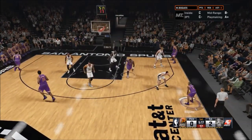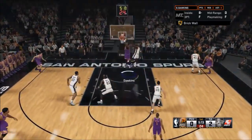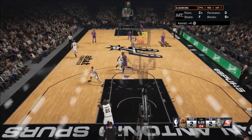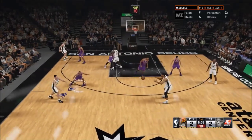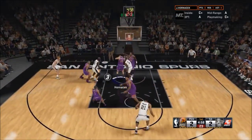Bogues with it. Dawkins a screen on Nash. Throws it up high, and Dawkins slams it in. That's the epitome of teamwork right there, Kevin, on the alley-oop. Clark, what about the finish? Bringing it down with some thunder. Yeah, lightning, too. But I'll tell you, the pass was even better. He put it on an absolute platter for him.